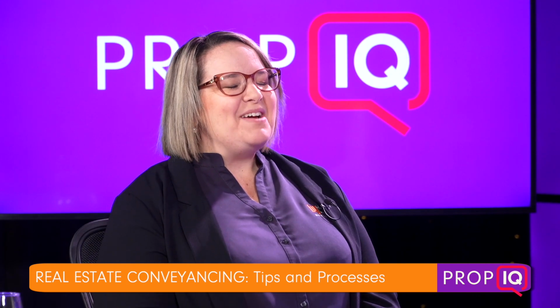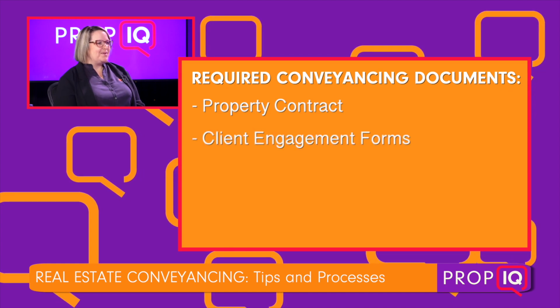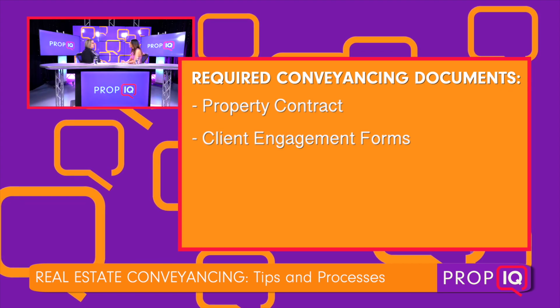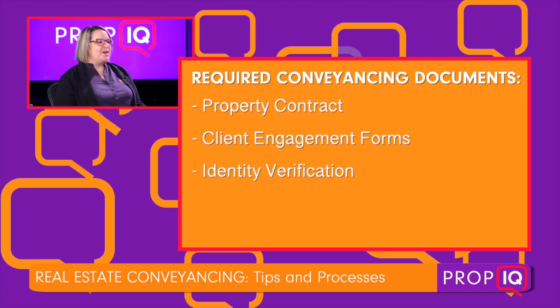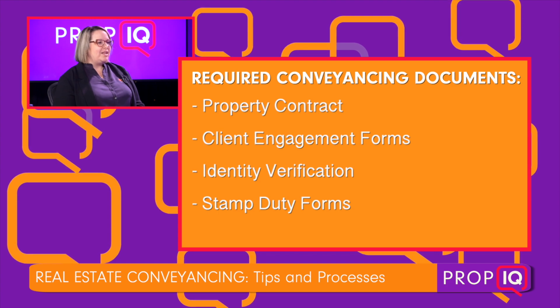So there are a few things that we'll need. Again, the contract that our clients will need to complete our client onboarding forms as well, client engagement forms. They'll also need to complete a verification of identity, which all of our clients need to do. The next one is then to fill out some stamp duty forms that we'll prepare for them. They'll sign them and return them.